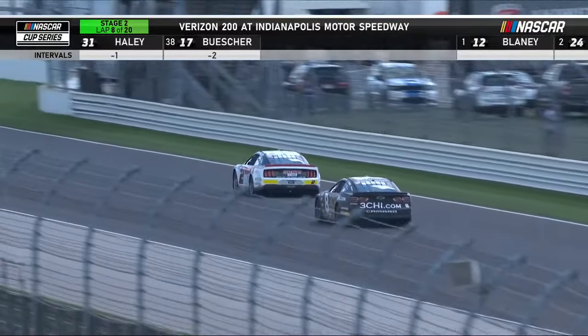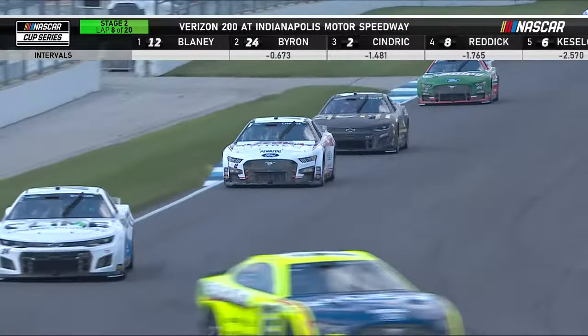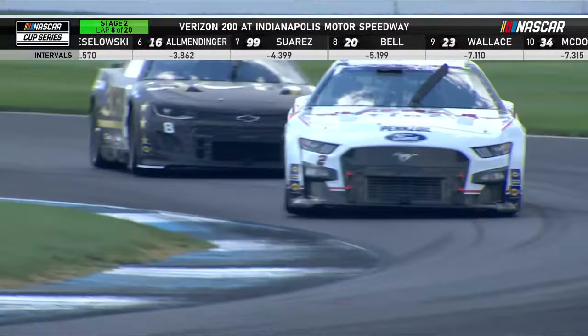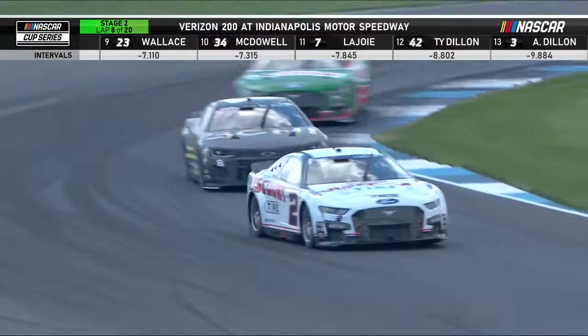Let's go to the guys on pit road with DJ and Hinch. Hinch, I'll tell you what, I have to say that might have been the craziest first 15 laps of a race that I've ever seen anywhere. You kind of set it up in the pre-race show. Racetrack, and it proved to be that for these guys.